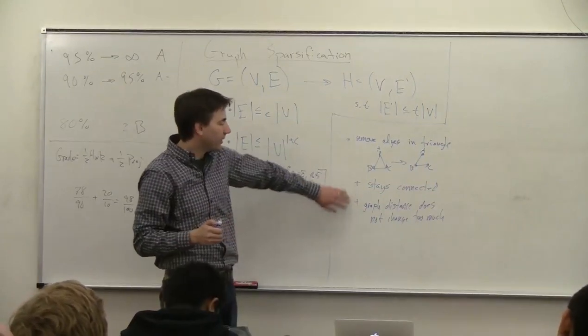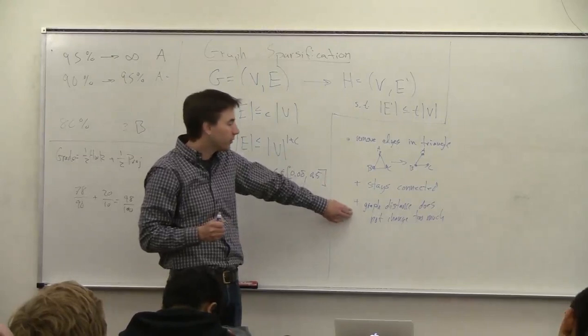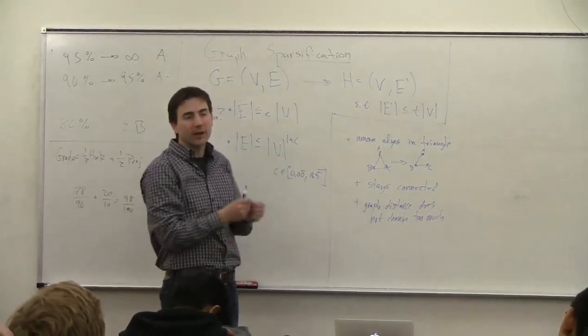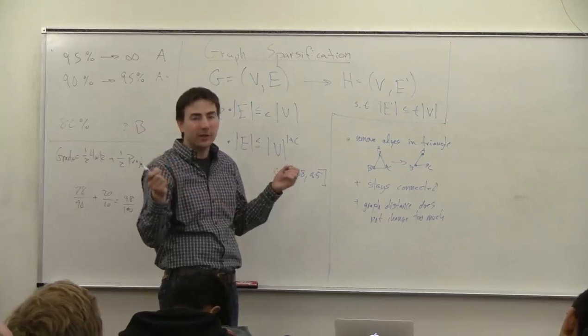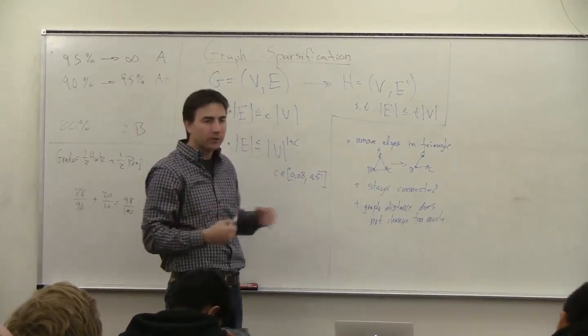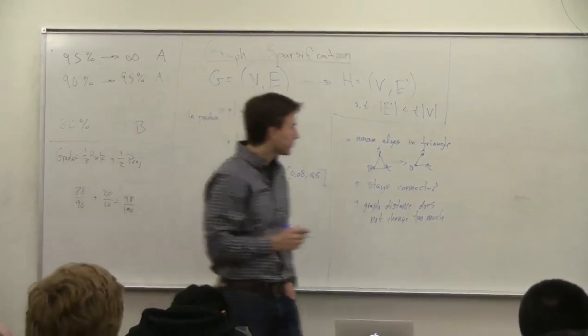Now the distance is actually a stronger property than whether it stays connected, because if it's not connected, then the distance is basically infinity between two things that are not connected. So this is a stronger property. But these are the things that you want to have preserved, right?